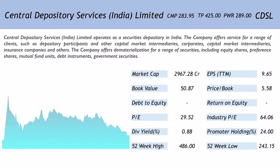Now Central Depository Services India Limited operates as a security depository in India. The company offers services for a range of clients such as depository participants and other capital market intermediaries. The company offers dematerialization for a range of securities including equity shares, preference shares, mutual fund units, debt instruments and government securities. Now you will see that post listing the stock went on a huge spike, but since then has largely been consolidating, and of late there has been some sort of a downtrend.